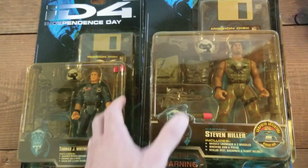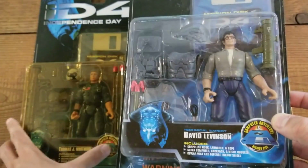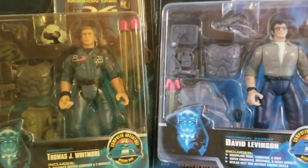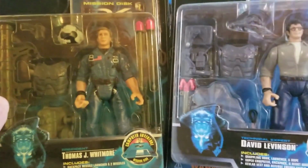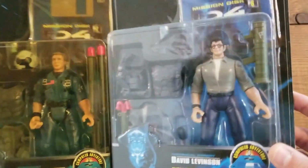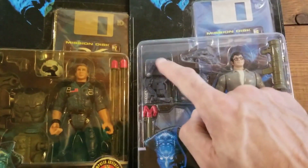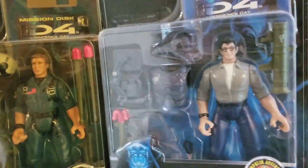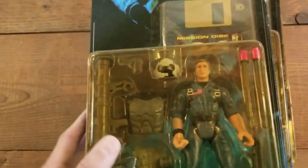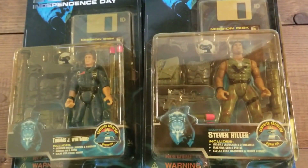The real star, though, is obviously Jeff Goldblum. I did not have Jeff Goldblum or the President figure when I was a kid. I don't think I've actually ever seen or held these figures, so I will be popping these open and giving it a go. He does include an Apple computer, far ahead of his time, as always with Jeff Goldblum. I do not believe I will be able to play these mission discs. That would require some antiquated software.